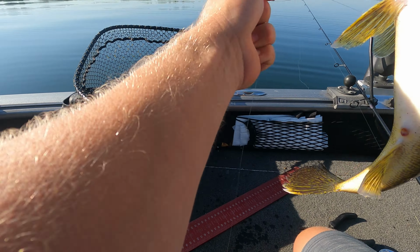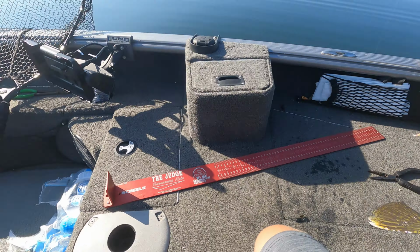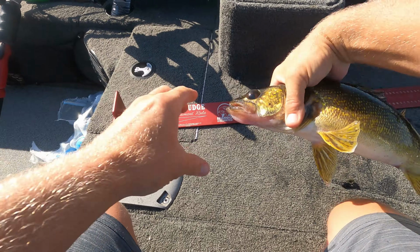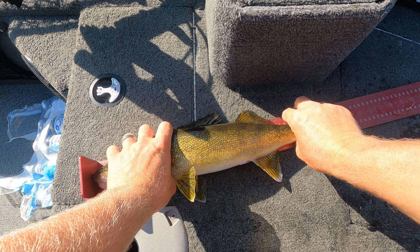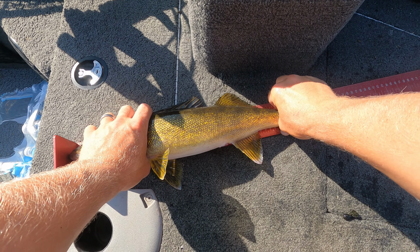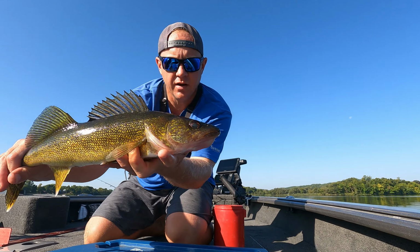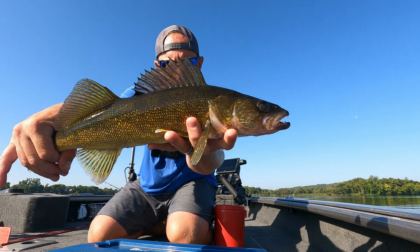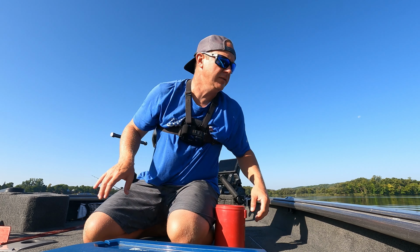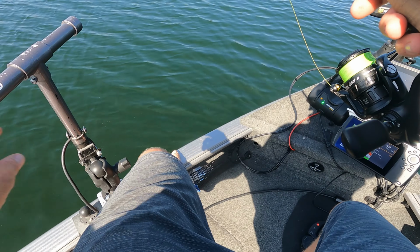Let's see what he is. I think he's about a 21. He's kind of skinny. Oh, 20. 20. One fish. Nice little 20 inch, nice golden color on these ones in here. And he's gone.